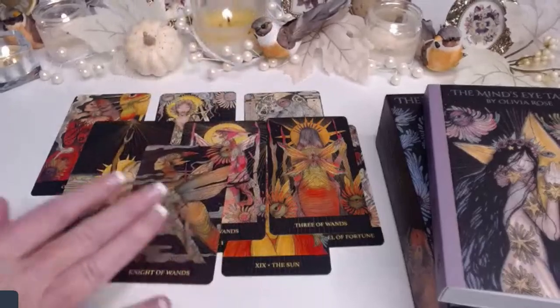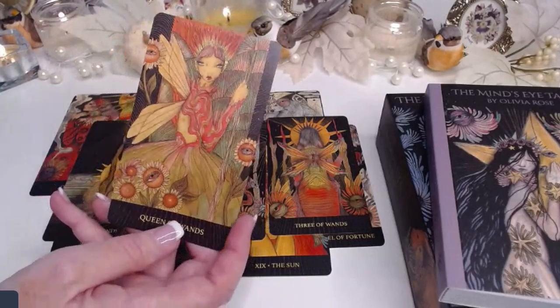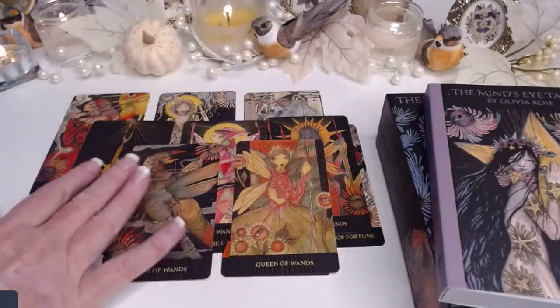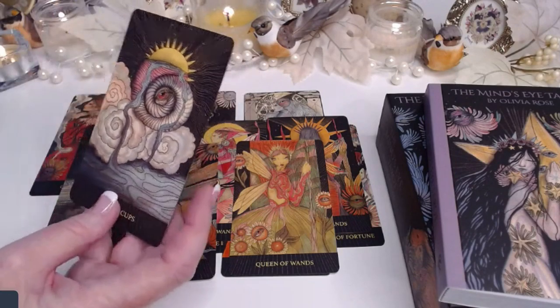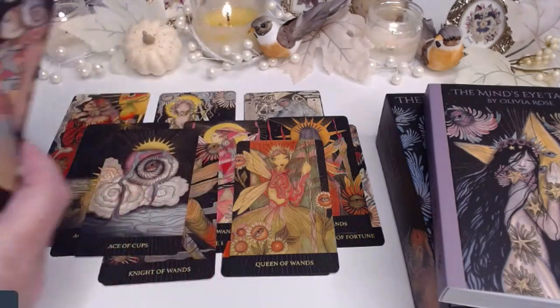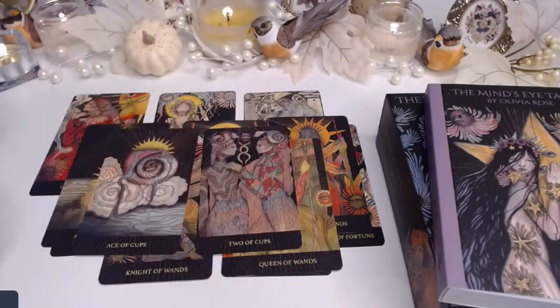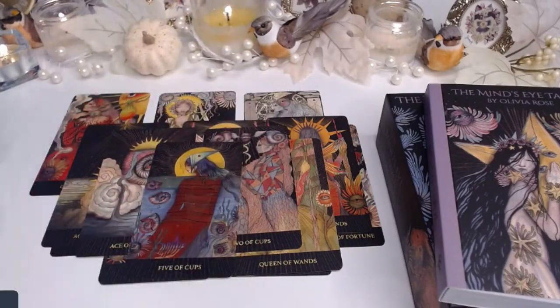Knight of Wands, Queen of Wands. Look at that. I just think it's so pretty. I really do. It's a great fall deck too. It definitely has a fall vibe to me. So you may be seeing this more in the next few weeks. Ace of Cups, 2 of Cups, 5 of Cups. Really pretty. Let's get the swords.